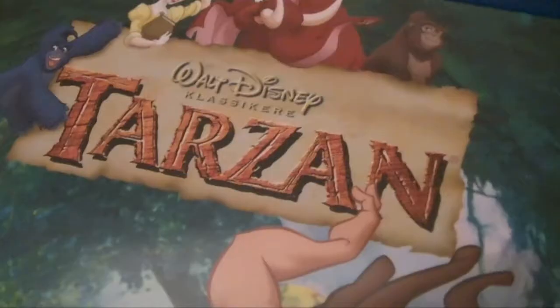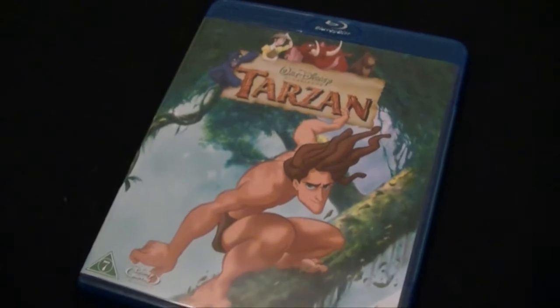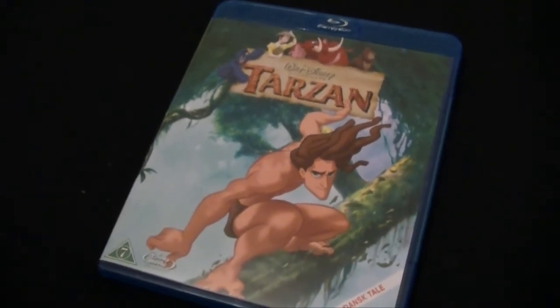It's very good. Here we got Tarzan. Tarzan is also one of my favorite movies from Disney, and it's a very nice story about this boy who grows up in the jungle and learns to speak the language of some monkeys, and it's very funny. I like it a lot. And again, this also got a number. It also contains some extra features like deleted scenes, a music video, and something about living in the jungle. I would like to live in the jungle, wouldn't you?